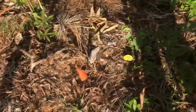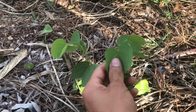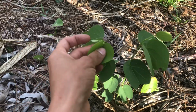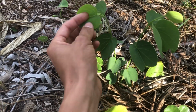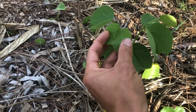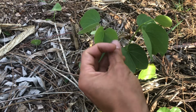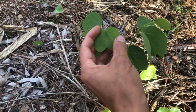Oh look, this is more of the Hong Kong orchid, but this is from seed. This is the non-sterile version. You can see the leaves are smaller on this one. In Portuguese, I think they call it pata de vaca or something like that, which is like a cow's foot, because it kind of looks like a little hooved foot.